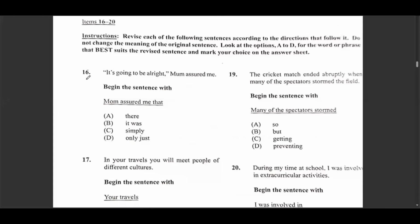Right, so number 16, it's going to be all right. Mama showed me, begin the sentence with Mama showed me that. So basically changing from direct speech, where we are quoting what someone said, to reported speech, where we are saying what was said. So Mama showed me that. What did Mama show you? That it is going to be all right. So here we have Mom assured me that it was going to be all right. So B will be your answer.